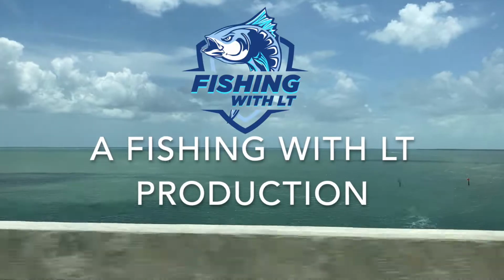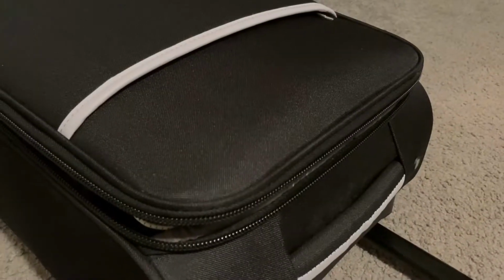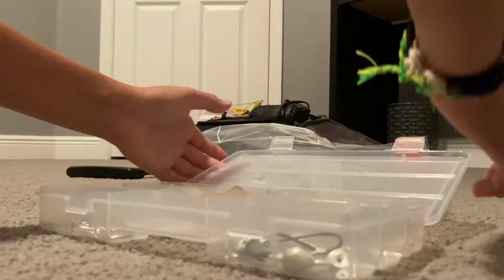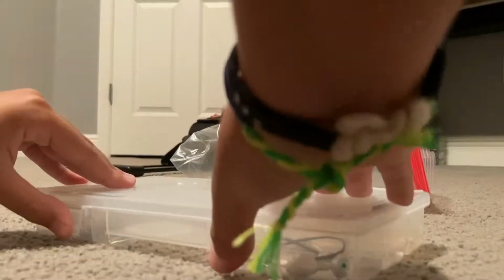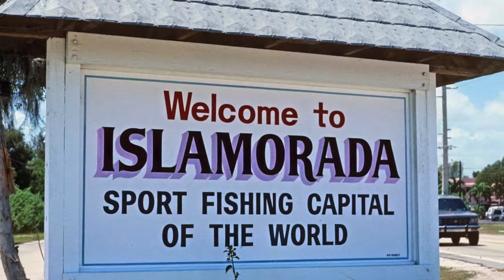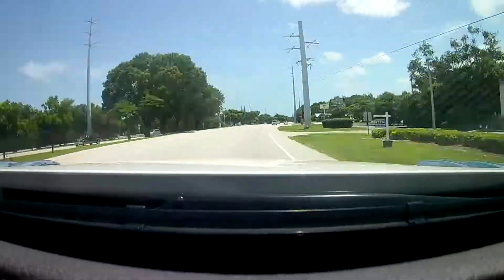Today is the start of our Keys trip, a 5-day trip down to the Florida Keys. Gonna do some fishing. But we're gonna do some really cool saltwater fishing. I'm super excited. I hope you guys enjoy, but let's head down to the Florida Keys.